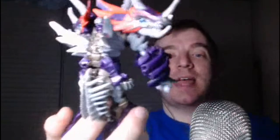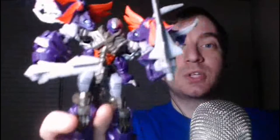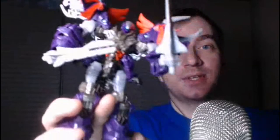He's all angular and he's purple and he's got lovely reds. He's just great. Double swords, always a win. I like a bot with swords. Which is why, if it was this time last year, Wheeljack from Transformers Prime would have been on this list, because he's got double swords as well.